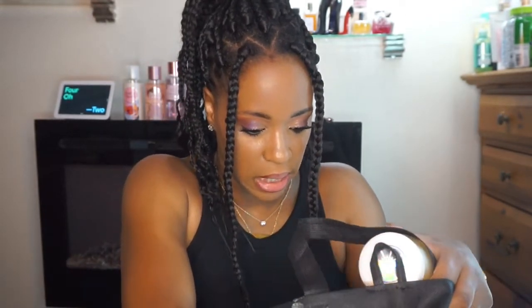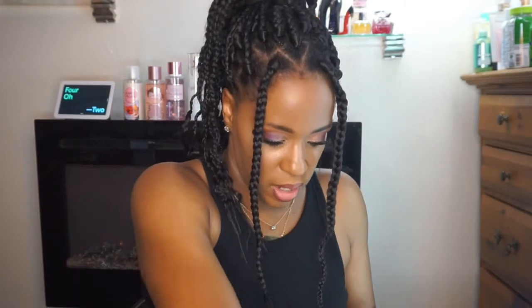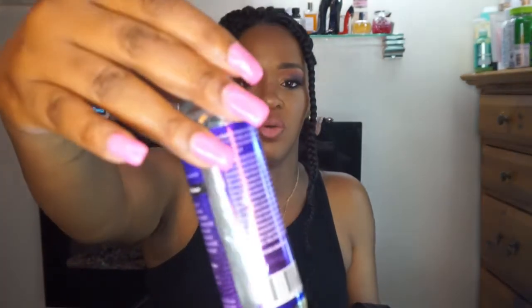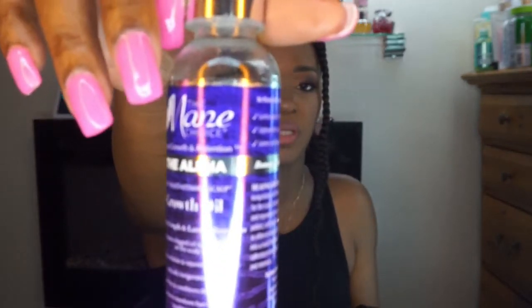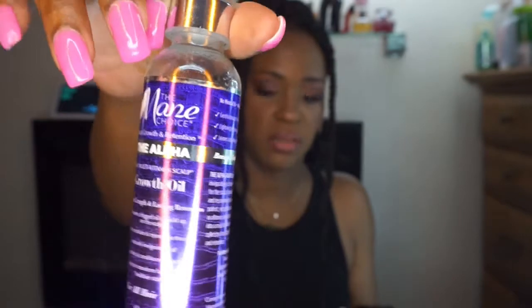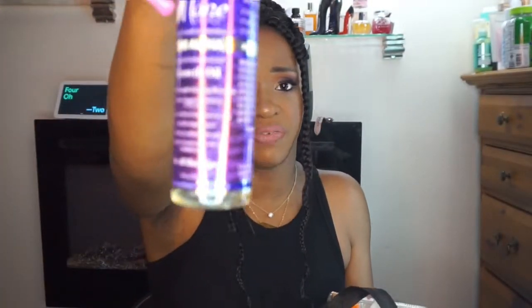Let me see. Oh, I do have another hair product. I'm sorry, you guys. I do have another hair product, and it's right here. It is the Main Choice growth oil. I also put that in my scalp as well. This is really good. This really made my hair thick as well. I like this. I'm going to get another bottle of that. I've been using this oil for years. Again, it's by the Main Choice. It's a growth oil. I put it in my scalp. I've been using that for years.